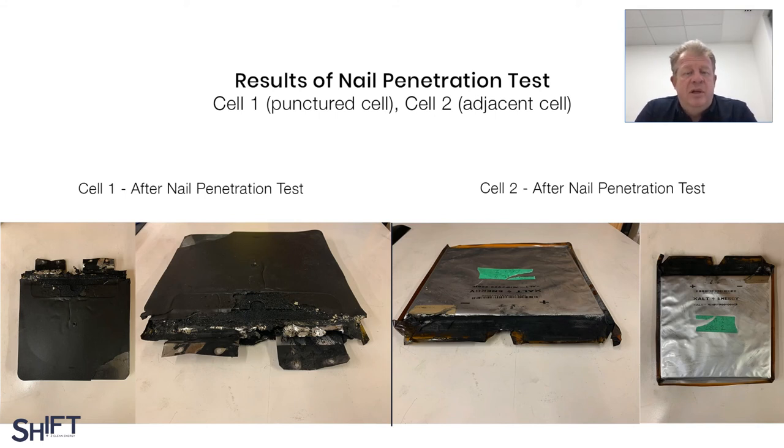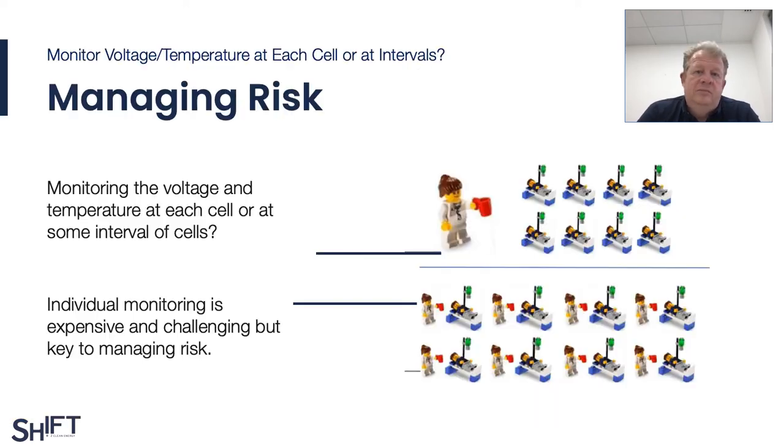You can actually see the nail penetration where it went in, and obviously that particular cell has had quite a dramatic effect. Now that cell went up to approximately 800 degrees C. The cell to the right of it, although there's a bit of soot at the top, is next door, as I say, and that remained below 60 degrees and is perfectly capable of continuing to operate. It was not damaged at all. So that's quite an amazing thing when you take into consideration what you saw.